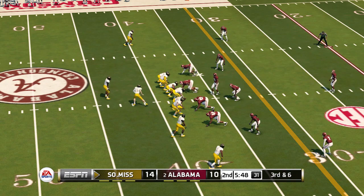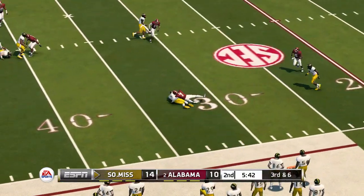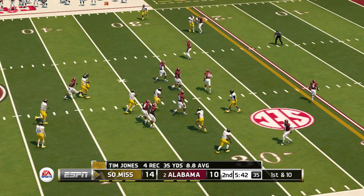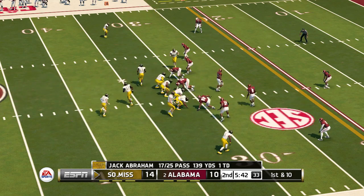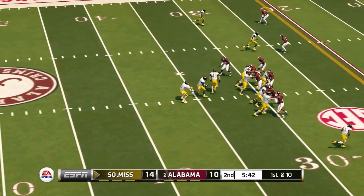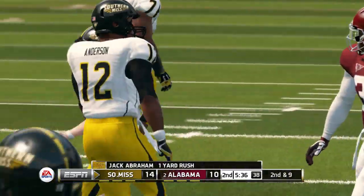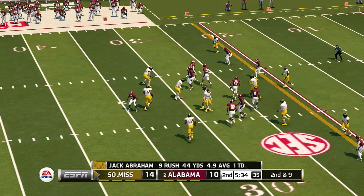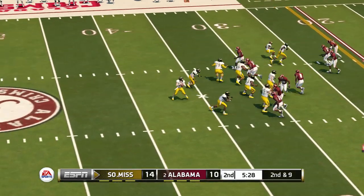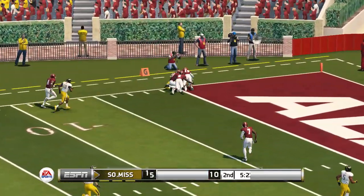Listen to this place. He's hit and taken down. Mike 42. He makes it out to maybe the 30-yard line. Makes the catch, and look out, inside the 10.